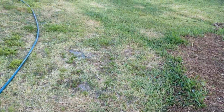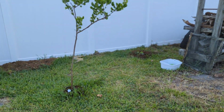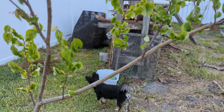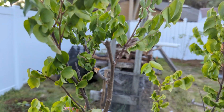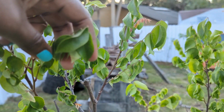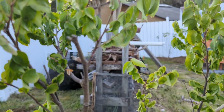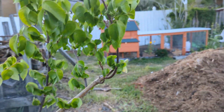Oh, before I show you what's bearing, guys, I need some expert advice. So over here, this is my star fruit tree. All the leaves fell off. All the leaves came back, but they're all turned downward. They're not growing and they're all turned downward. I tried to Google to see if I could find out what's wrong with it. The leaves are green. You know, it's bringing out new growth, but the leaves are just downward.